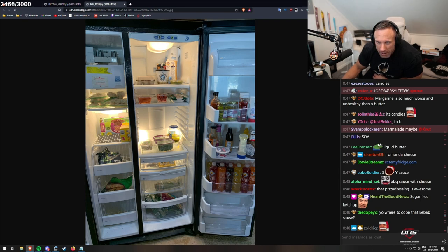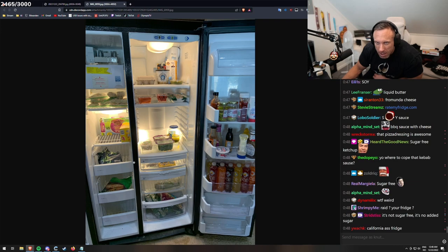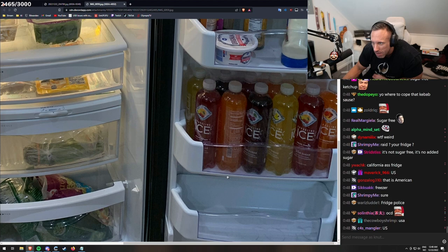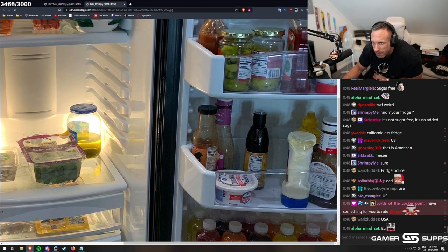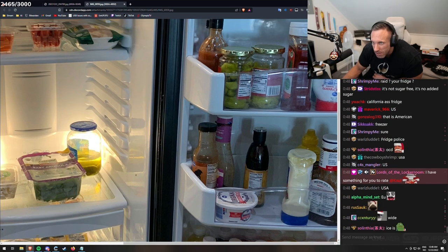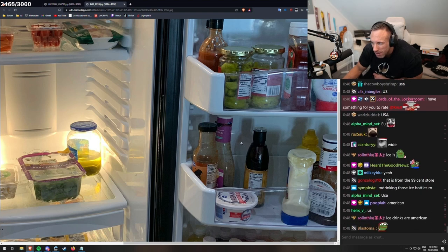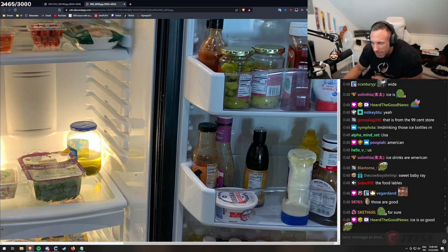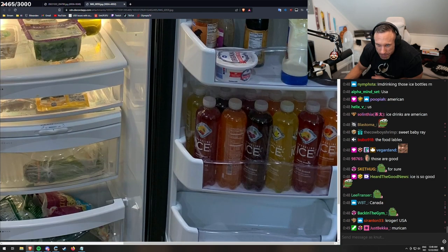So where can this be from? This does not look Norwegian. Zoom in on those bottles on the bottom right. I think this is American. Might be. Because I've seen those bottles at my grocery store. That's for sure, it's American. You look at the labels. Yeah, it has calories. Wow. Yeah, a Sweet Baby Ray's. We have Sweet Baby Ray's in Norway as well. Oh, okay. It looks like American to me.